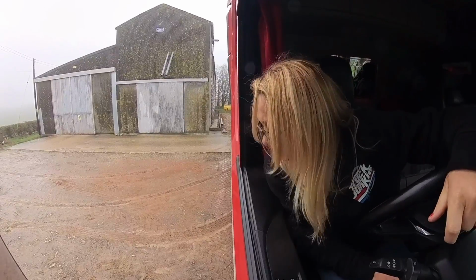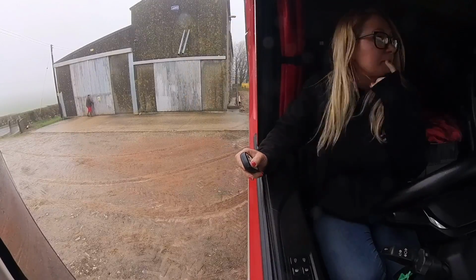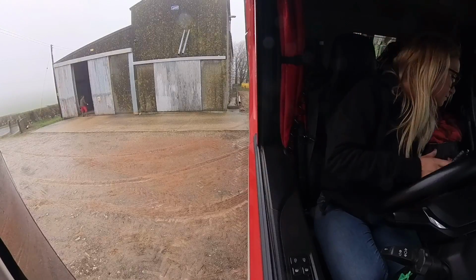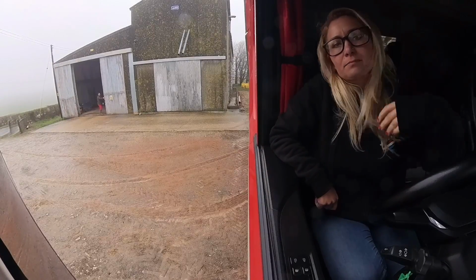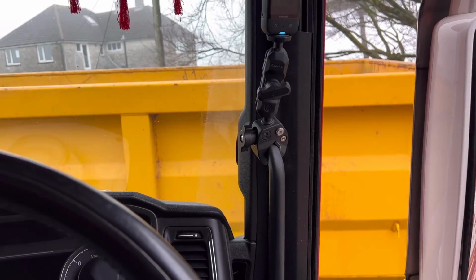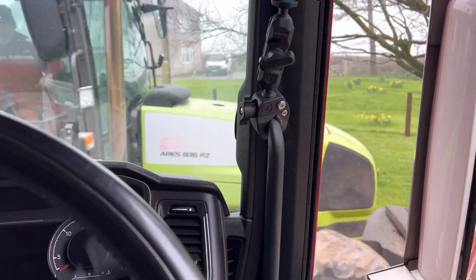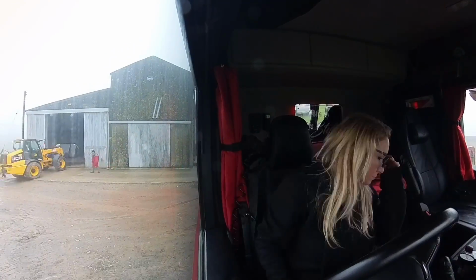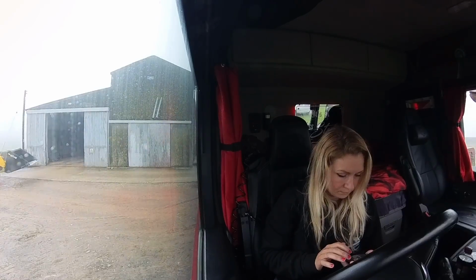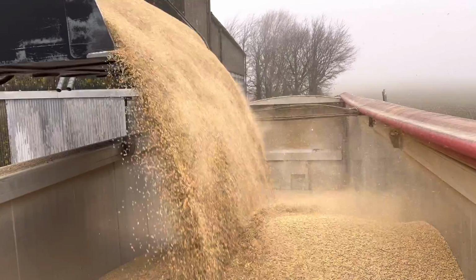Yeah, not too bad. The farmer just needs to move a few bits around and then he can load me. He's been waiting to get rid of this load all week, but because of the rain, the boat has been shut, as they don't like loading it in the rain. And then they quickly set about getting me loaded with some malting barley. As I'm sat there, I'm just checking the best way to go down to Poole with the traffic, as I'm going to hit it all at rush hour.